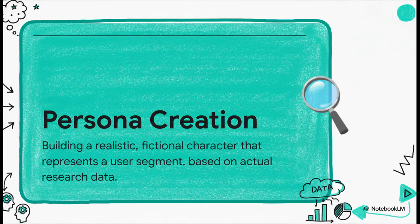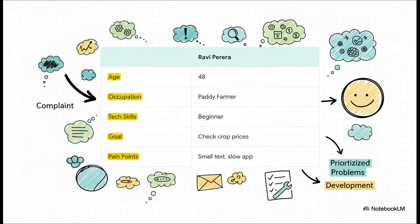And they do that by creating personas. Now, a persona isn't just some made-up character. It's a super realistic profile that's built from all that research data. Its whole job is to stop the team from designing for themselves and instead give them a specific name and a face to focus on. So, let's meet Ravi Pereira. He's not one real person, but he represents a whole group of farmers who were interviewed.